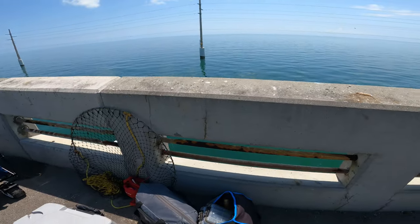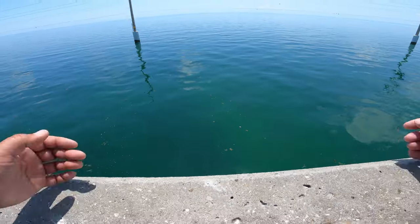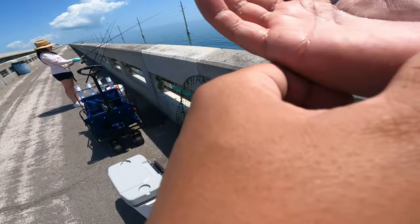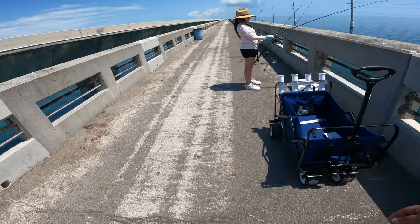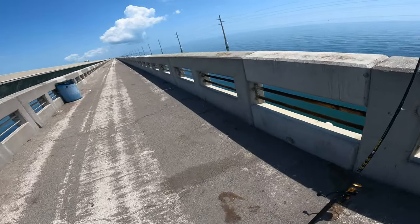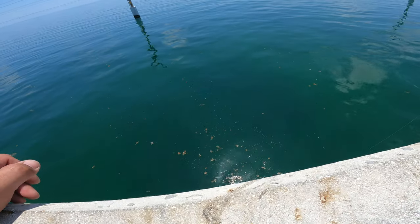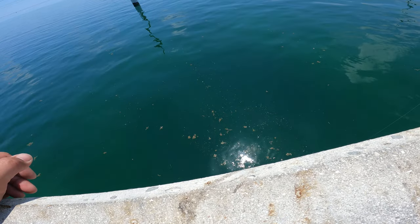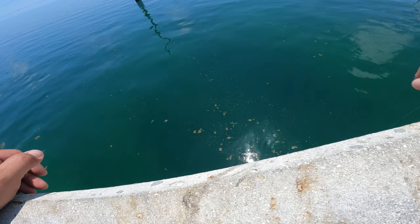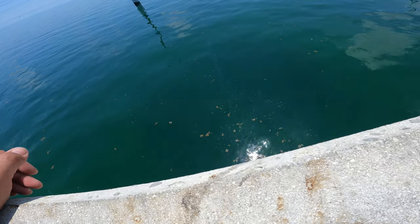So I'm not sure where the GoPro cut off in that last little battle there, but it was a nurse shark. Had a little grunt out there sitting on my big 6500 Penn, and it just got slammed, and sure enough it was a nurse. I broke him off once I had a good idea of what I had. I just let him take the line. I mean, it is brutally hot out here and I don't want to spend my time trying to fight a shark that I'm not gonna be able to bring up anyway. But we're gonna get back to it.